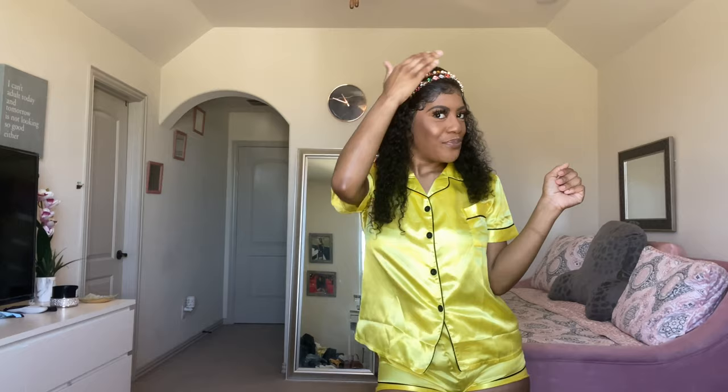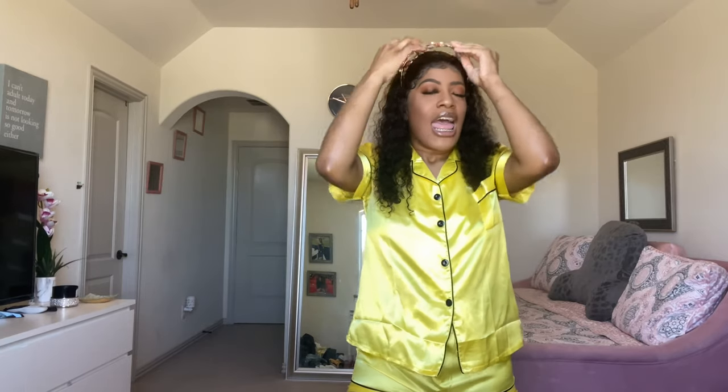See, that's so cute. Yes, I love headbands. So those are the three headbands that I got. Let me put this headband back on. I like this one. This is my favorite.